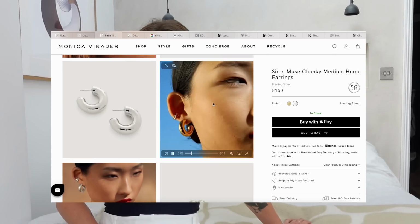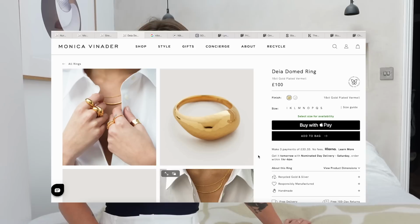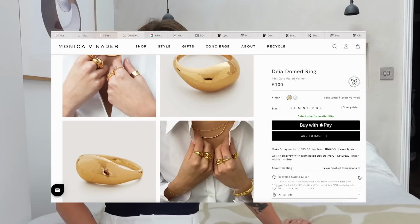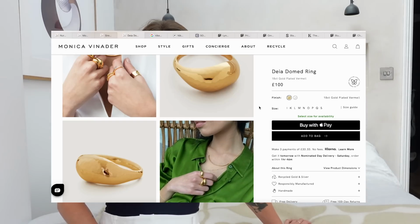The great thing about Monica Vinader is that all of their jewellery is 100% recycled sterling silver and 18 karat gold vermeil. And whenever you go on their website and you're looking at items, you can see all of the information here, and there's further information on their manufacturing and the handmaking process, which I think is great.